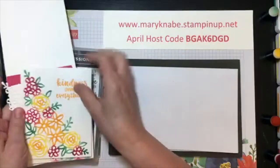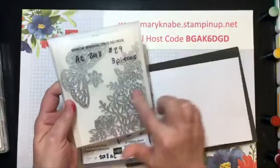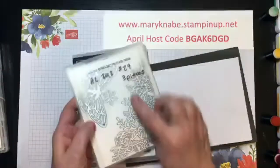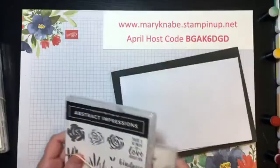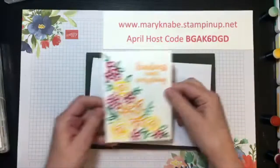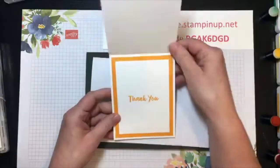So we are going to make, oh, I should tell you that Abstract Impressions does have coordinating Thinlits. We're using this today, all these florals, and we are using the butterfly as well. So a nice set. So we're going to be making this card, and I love that saying, kindness changes everything.